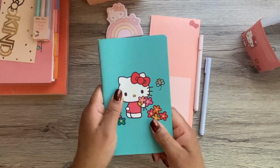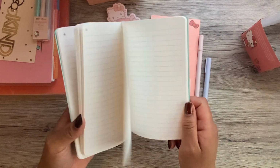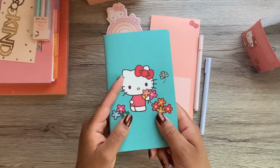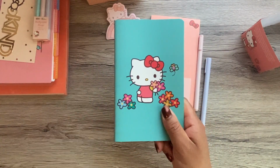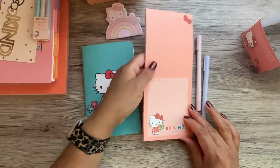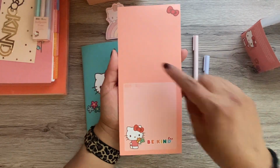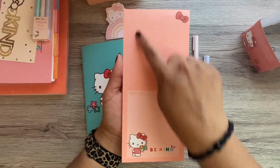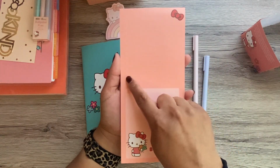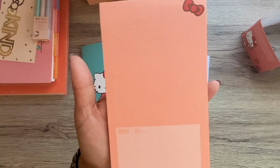So this is so cute and it's so compact. I kind of love this a lot and I hope that they bring more stuff in this size because you know me, I love small planners. So this is so cute. And then you have your notepad here and a space for checklists and then just notes writing down here. So let me bring this up so you can see.